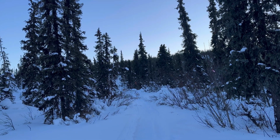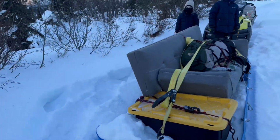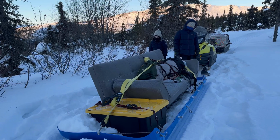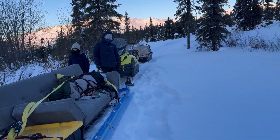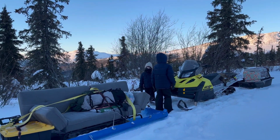And instead of getting stuck and then trying to get out with our sleds, which is always difficult, he decided to disconnect and go all the way up to the top of the ridge, cut in a trail first, so that hopefully we don't run into issues as a result of towing weight behind us.